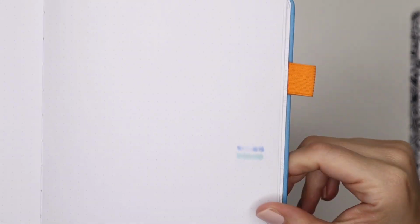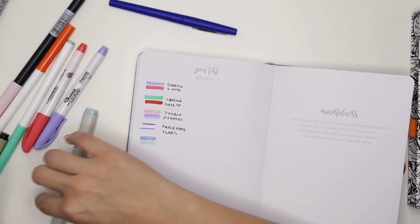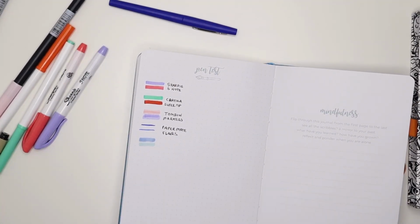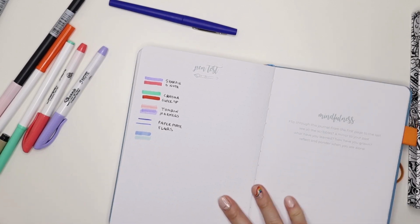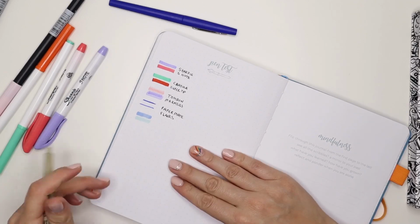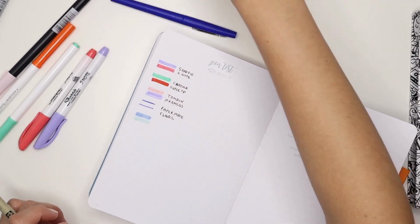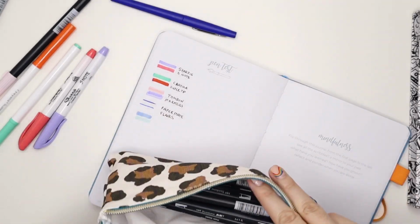So there you go. I knew I couldn't use my alcohol ones, but I still wanted to try it out and see. This is a great thing about your pen test: you can try out any markers that you buy, anything you want to try creative-wise. These ones are definitely not going to be working for me for drawing, but I'm happy the Tombow works because I have a lot of these that I bought in sets because I had coupons and stuff.